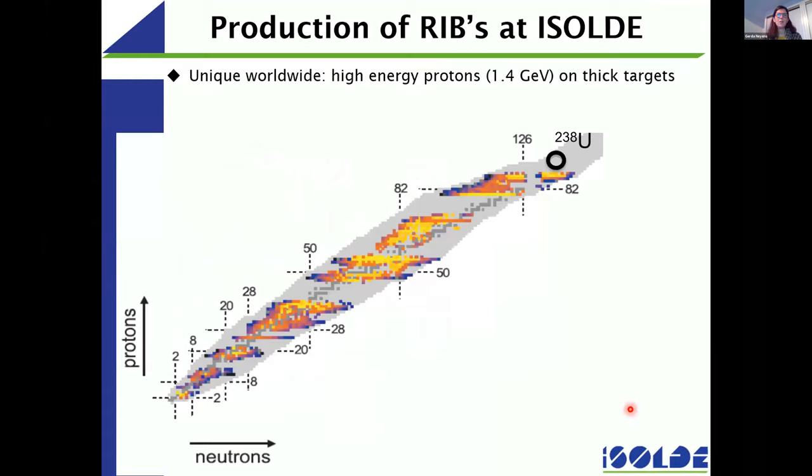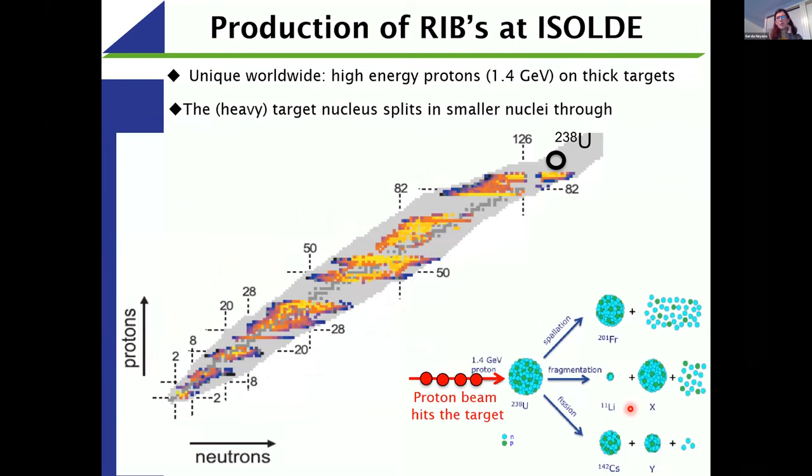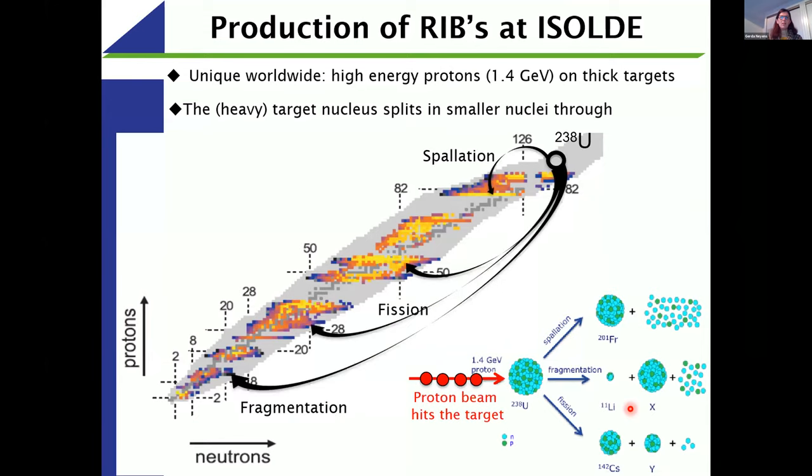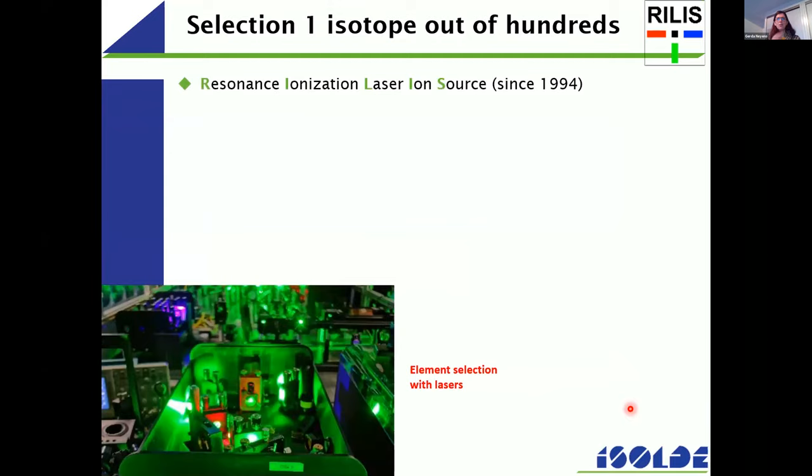So the radioisotopes at ISOLDE are produced using different reactions, and that's what makes it unique worldwide, because we can make use of the very high energy of the protons to induce spallation, fragmentation, and fission reactions of, for example, a heavy target like uranium-238, thus producing radioisotopes all over the nuclear chart. This has resulted in, by now, more than 1,300 different exotic isotopes or isomeric beams of more than 74 chemical elements.